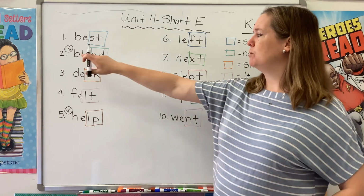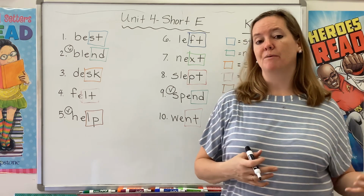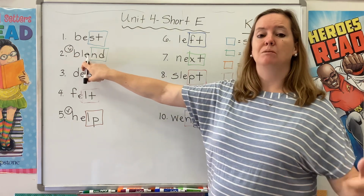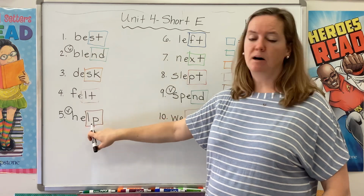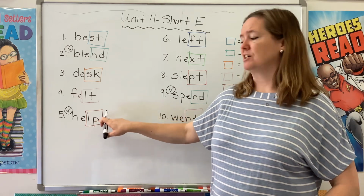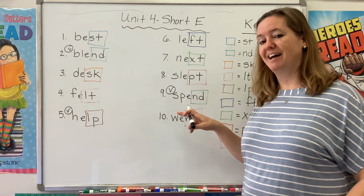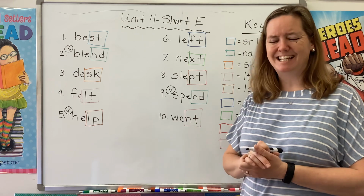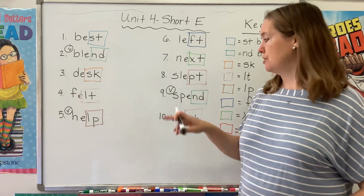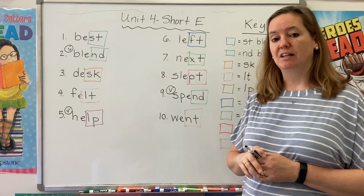Now, most of the time, if we want to take a verb and put it in the past tense, which means we want to make it sound like it already happened, we just add ed. So now I blend the fruit. Yesterday, I blended the fruit. Now I help my friend. Yesterday, I helped my friend. Sounds like a T, but it's just ed. Now I spend my money. Yesterday, spended isn't a word, right? The past tense of spend is spent. Turns out that's a rule breaker. We have lots of rule breakers hiding in our list this week.